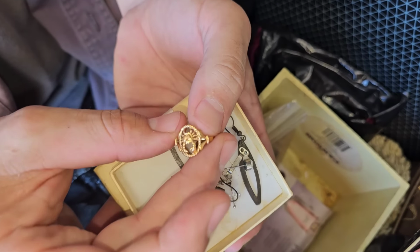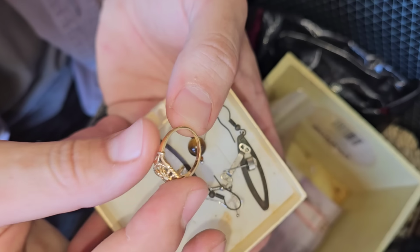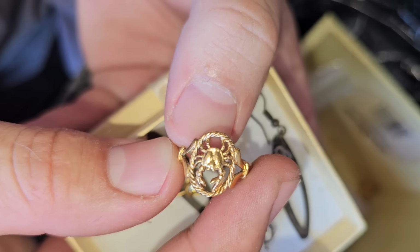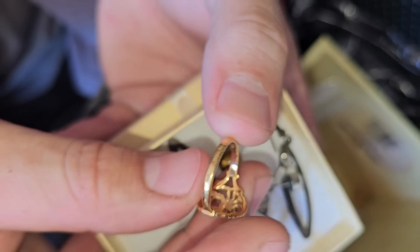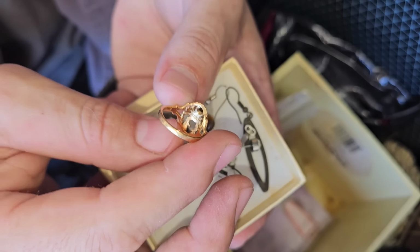Look at that. Is that a spider? No, that's a crab. Is that a crab? It is. It is a crab. Look at that. That is a crab ring. Is it gold? It's marked. It's marked right there. Can you see the marking?